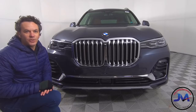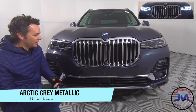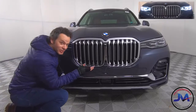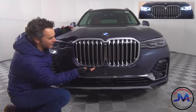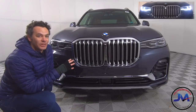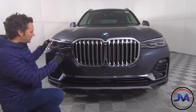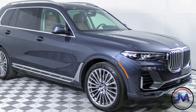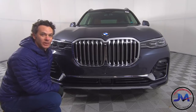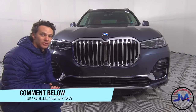Let's take a look at the front end of this new X7. I think the biggest feature, obviously, that most people are talking about is this new grille. It is gargantuan. It literally looks like a shark is about to eat my head. It's very, very big. I didn't know what I'd think about it in person, but actually seeing the car, it's so big, the dimensions are so big. The big grille and these little slim headlights, it actually works for me. I think I like the big grille on the X7 much better than I do on the X5. So let me know in the comments below what you think about these new giant grilles from BMW.